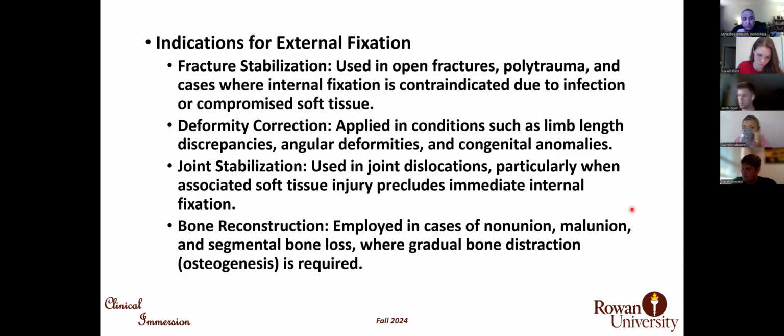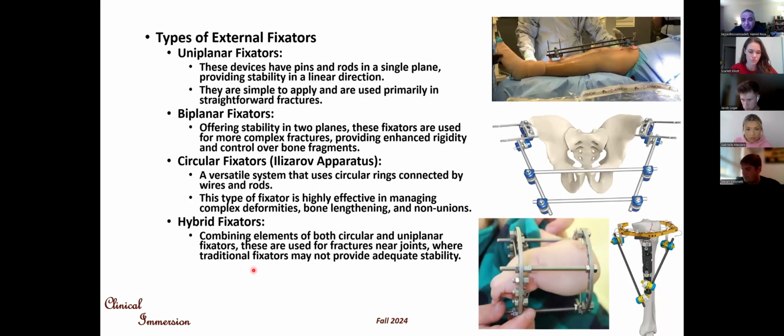And one good indication is when we have a bone defect. When we have a bone defect, you will see later in the video that we can use the external fixator to reconstruct the defect and to induce bone formation, which we call osteogenesis, which we usually cannot do with internal fixation.